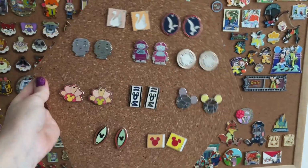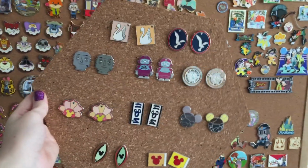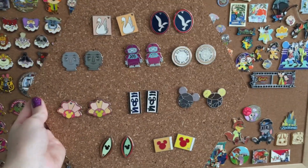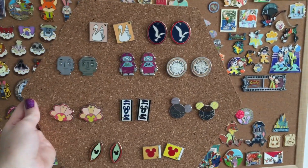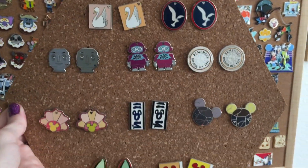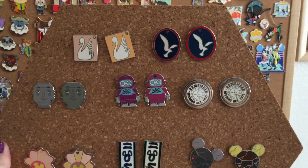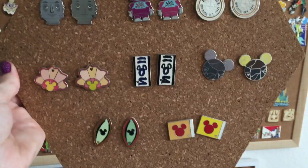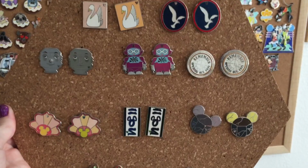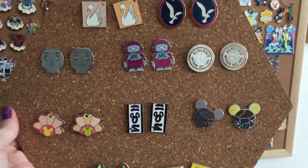Now, I do not have this board hung up, but this is, I guess, still part of my pin collection. This is my real versus fake of some of the most commonly faked sets of hidden Mickey pins. So the authentic version is on the left of all these pairs. I did a huge video going through all of the super detailed differences of these. And there's something really satisfying about having a lovely authentic pin when it has so frequently been faked.